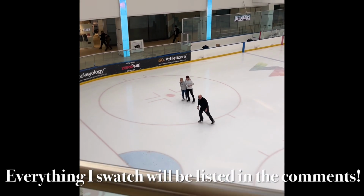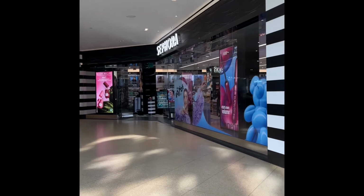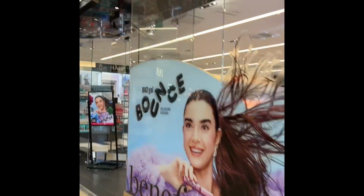Okay, we're here. We're at West Edmonton Mall. The Sephora here is awesome. It's got everything I need. It's usually crazy and chaotic, but it's lots of fun. So we're going to go in together and we're going to swatch a bunch of things that I'm interested in putting into my cart for the Sephora sale.